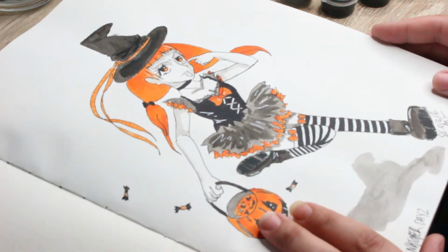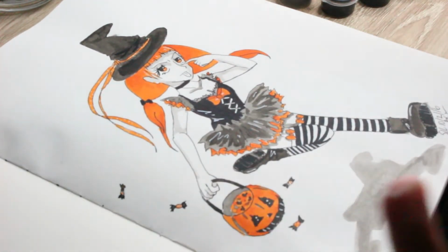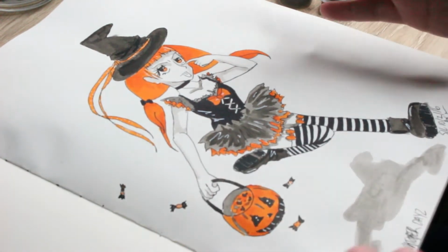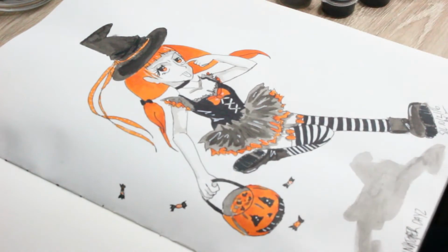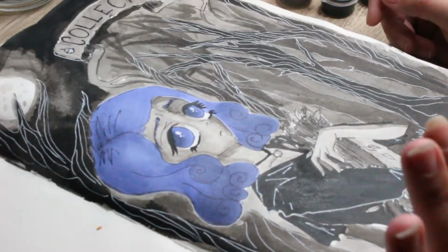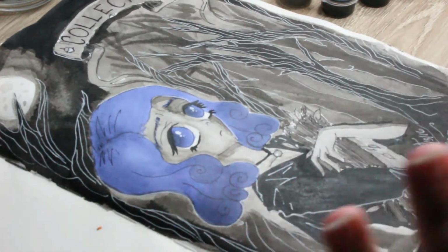So this is my day 2. I just kind of started without knowing what the prompt was or anything, but now that I think about it, they really go hand in hand. This is obviously just a trick-or-treating witch, which should be noisy. I guess that works. Noisy little kid. And then this was day 2, collect. That's when I realized that there were prompts and things like that.